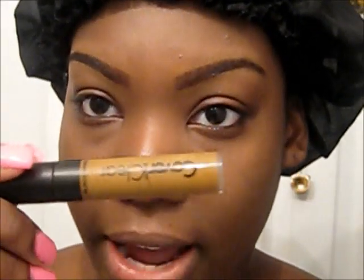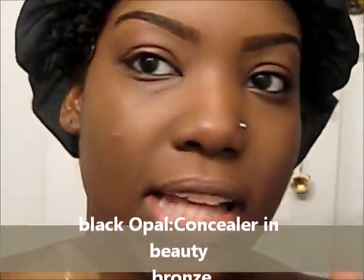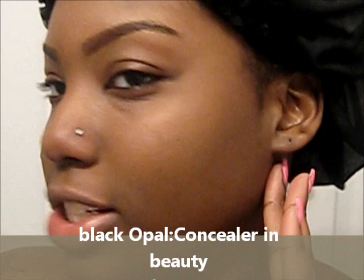Seriously. So I take my black Opal concealer, and you can put concealer on top of your Smashbox. As you see, you don't really need it because it's just so fabulous. I just love the BB cream. I heard the ones in Tokyo and places like that are way better than ours. So I wish I could get my hands on it. Maybe I'll research that and see if I can get one.